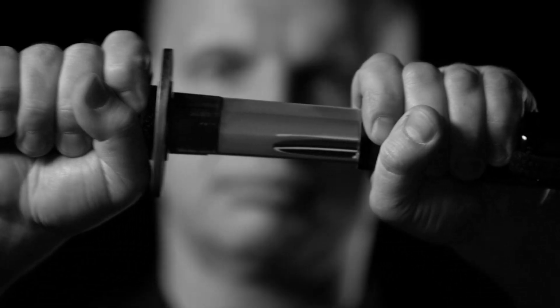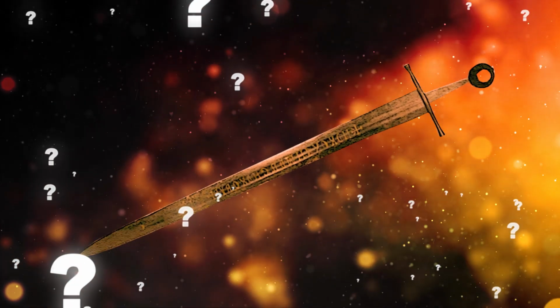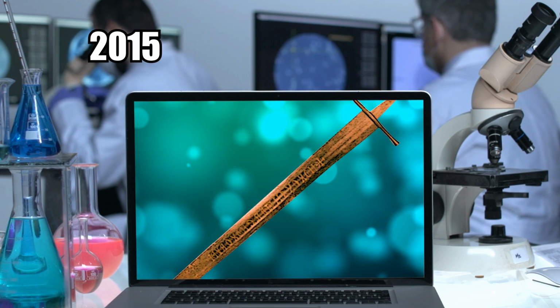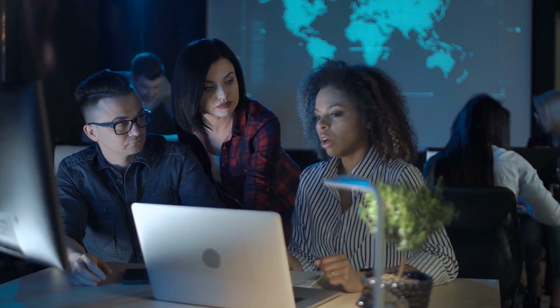Ever since the medieval weapon's discovery, the engraving has mystified historians, linguists, cryptographers, and other experts who have been unable to decipher its meaning. In 2015, the British Museum appealed to the public for help decoding the cryptic lettering. Countless people responded with theories ranging from outlandish to plausible, but none ultimately checked out. They suggested a myriad of languages, including Latin, Sicilian, Welsh, and more.